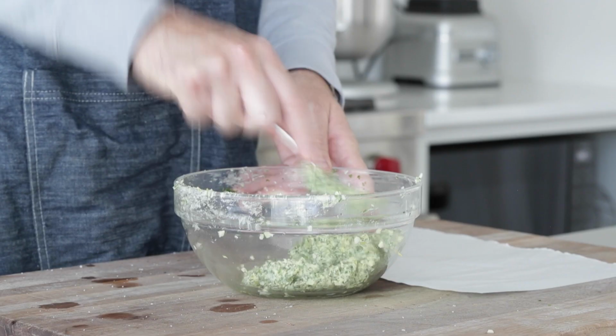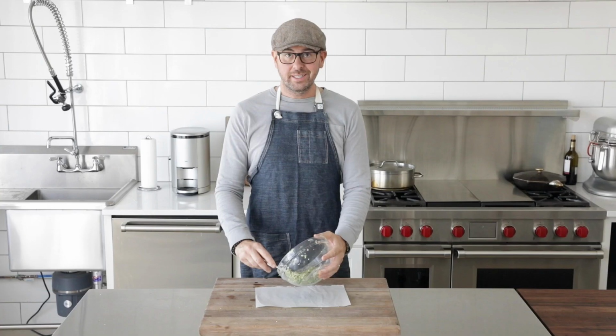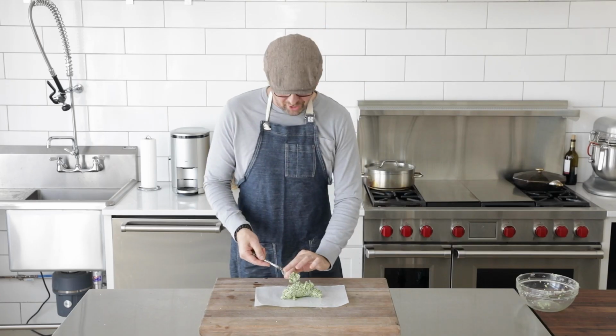Once everything is completely mixed together, what we want to do is form it into a log. Now, you can do this by hand. Now, I was always taught to kind of roll it up and form it in parchment paper. I don't know what it is, compound butters. This is how I was taught.